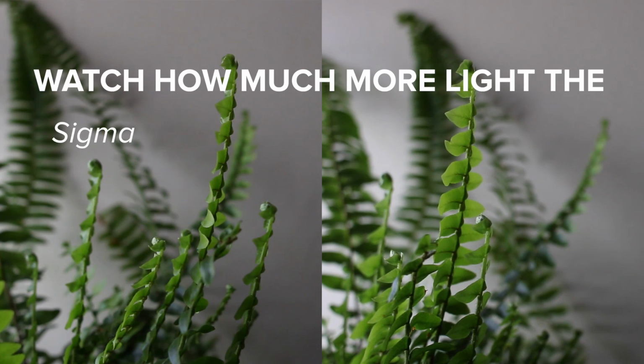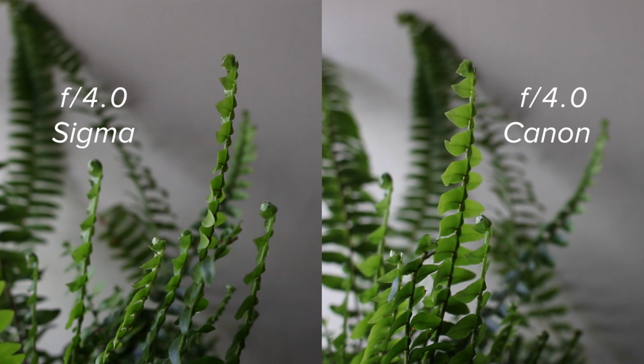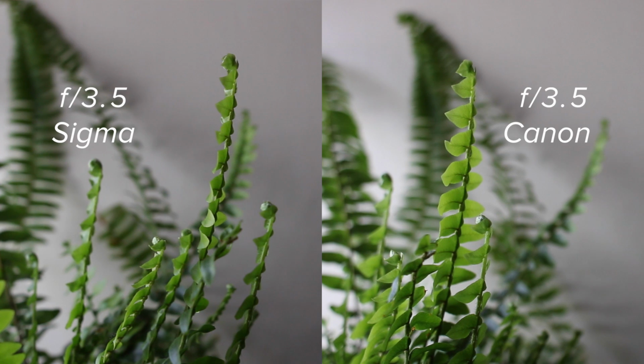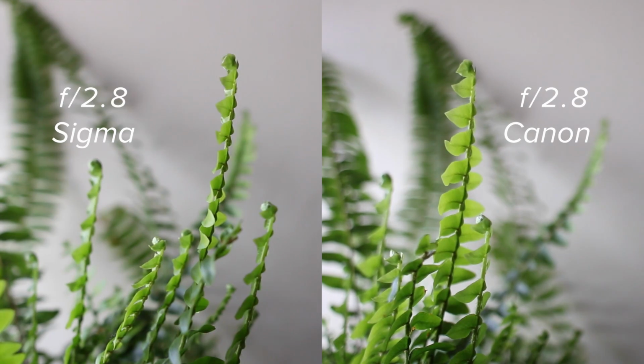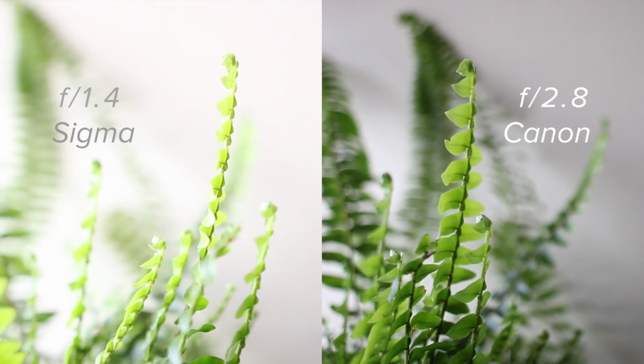With a wider maximum aperture, you can let in more light. In low light situations, shooting side by side, Sigma versus the Canon, with the Sigma, you're going to be able to open that aperture up and it's going to allow you to keep your shutter speed a little faster to avoid blurring your subjects, or to keep your ISO a little bit lower to have cleaner photos.